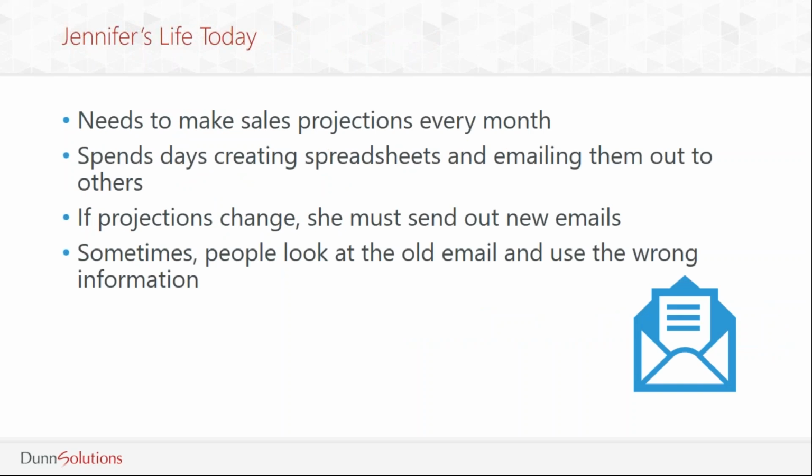So what's Jennifer's life today? Again, she's the finance analyst. She needs to make sales projections every month. And so she spends days creating spreadsheets and emailing them to others. You probably have people at your company that you're not allowed to bother that first week of the month or maybe even the last week of the month. You probably can think of someone right now. And this is what Jennifer has to do, create those spreadsheets.